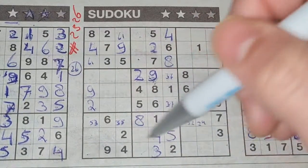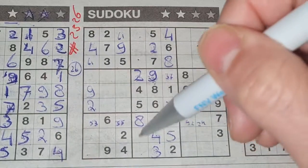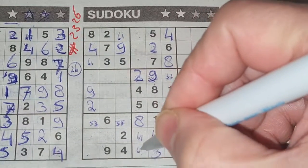2 numbers left in this big square. 1, 2, 3, 4, 5, 6 and a 7. 6 and a 7. Let me mark those 2 boxes.